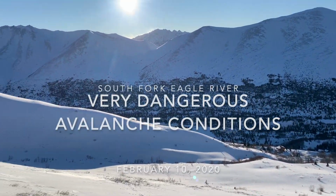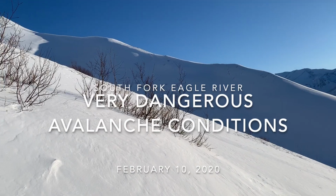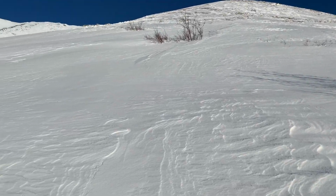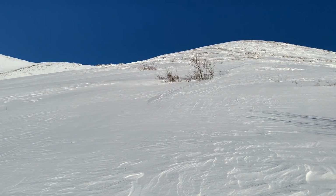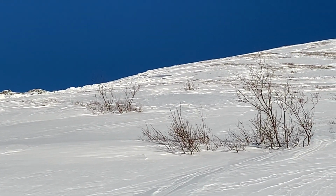Here in the Harp area again, had some crazy big whumps. Probably the wildest whumps I've ever experienced in my life. Probably at about 3,100 feet on a southwest aspect right now. So from right here, I just remote triggered this avalanche right up there.